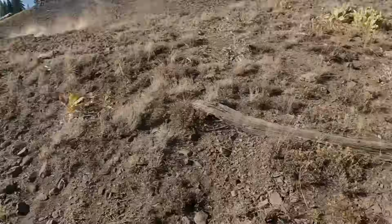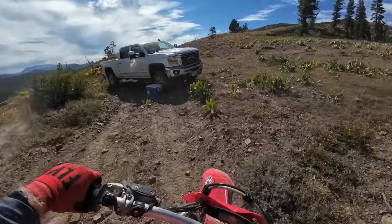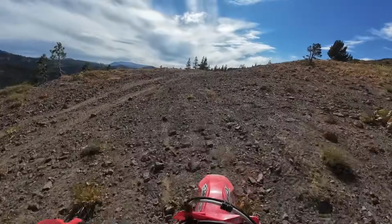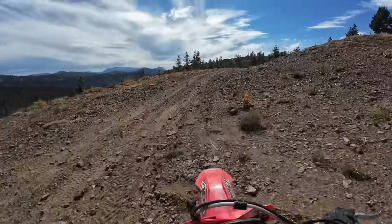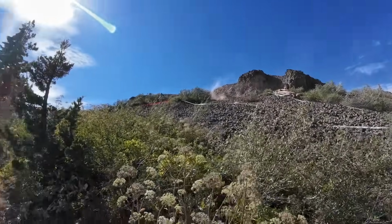I'm not sure what's more impressive, this guy's riding or this guy's running. Well, get it, Cody. So as I was ripping over to the AA section that was next for these guys, I saw Cody at the checkpoint and I didn't get it on camera, but he was revving his bike and it sounded like it was not running properly.